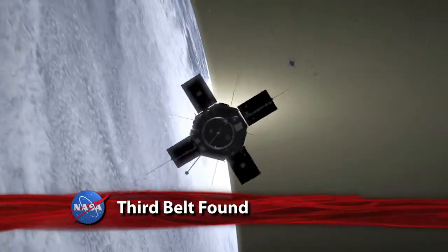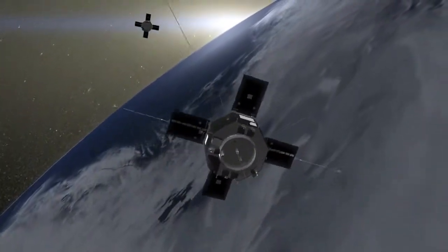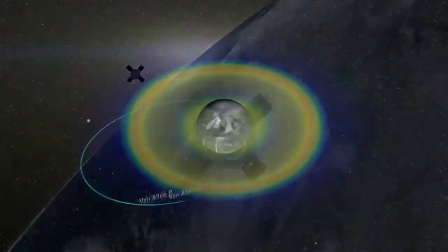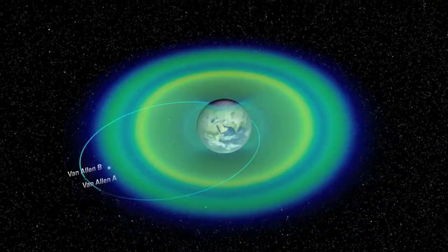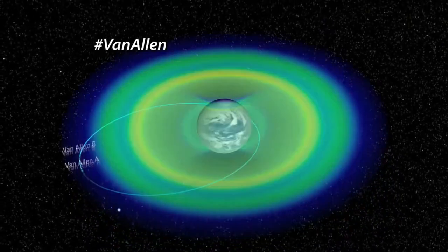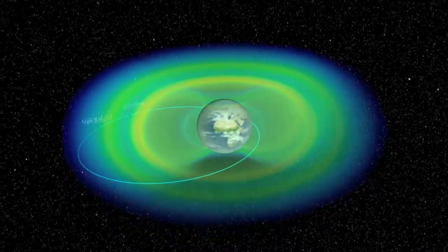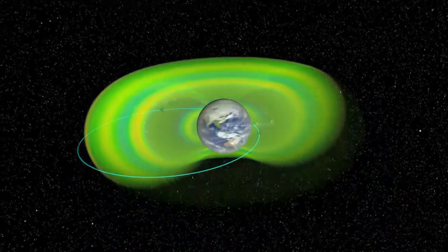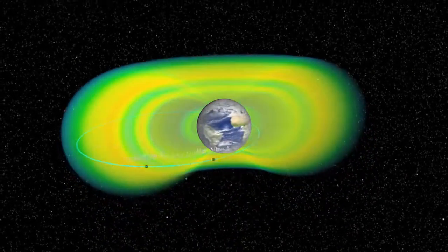NASA's Van Allen probes have discovered a previously unknown third radiation belt around Earth. Traditional observations long showed the Van Allen belts as 2 distinct regions of trapped radiation. These new high-resolution observations by the first dual spacecraft mission to fly through them show that there can be 3 long-lasting belt structures with the emergence of a second slot or empty region.